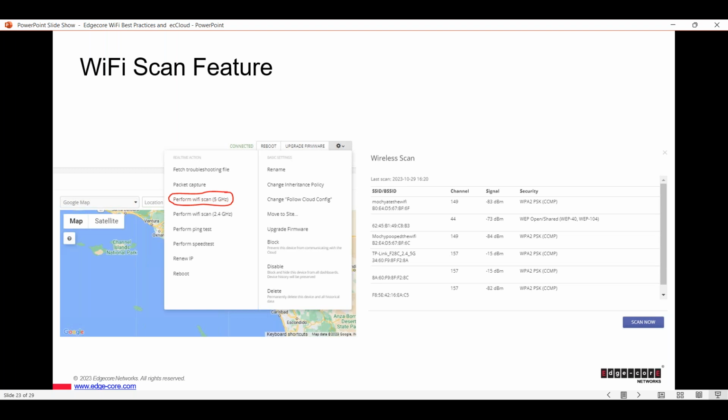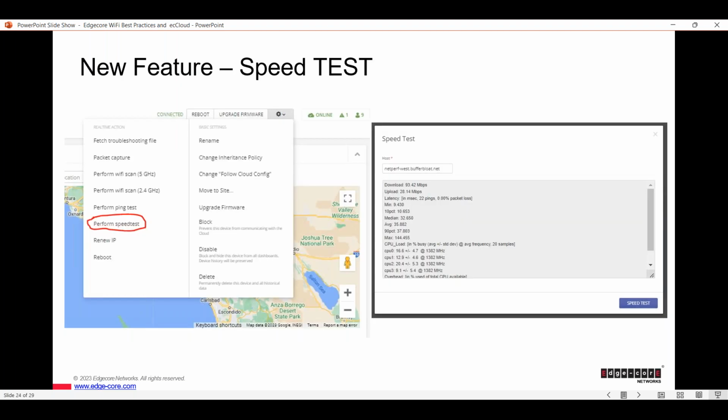The nice part is you could be remote somewhere else, far away. Figure the person there on site, your customer, may not know anything about Wi-Fi. You're far away. You can do a lot of the troubleshooting remotely using these tools built into the EC Cloud.